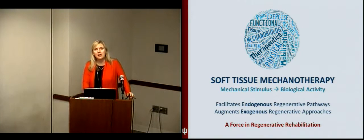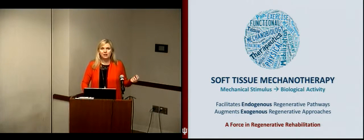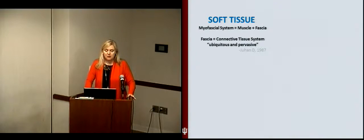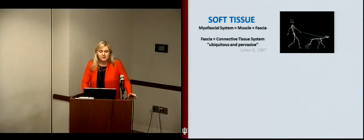So soft tissue mechanotherapy implies that there is a mechanical stimulus that is going to affect biological activity. Its purpose is to facilitate endogenous regenerative pathways and to augment exogenous regenerative approaches. So what is soft tissue? Well, really it's about everything except bone.